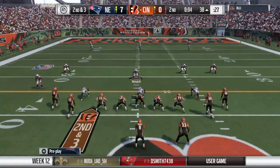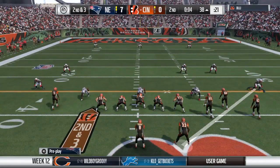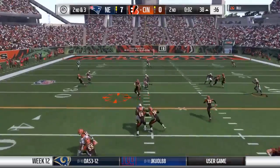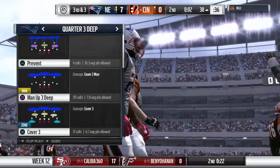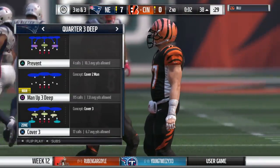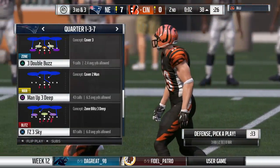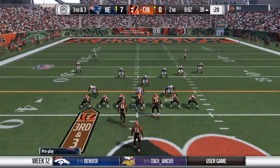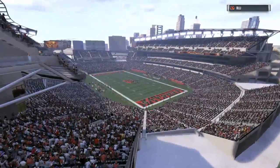3 down. Here we go now. They'll send a receiver here in motion right. They'll throw now on the final play, and that is incomplete. 2 seconds left on the clock. And with time running short here, they'll simply take a knee, and that should do it for half number one.